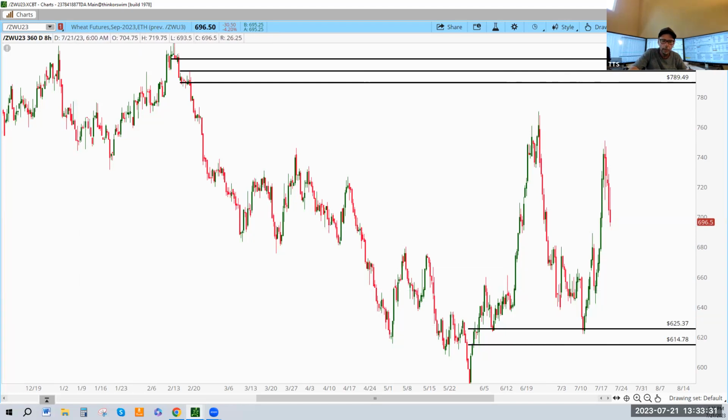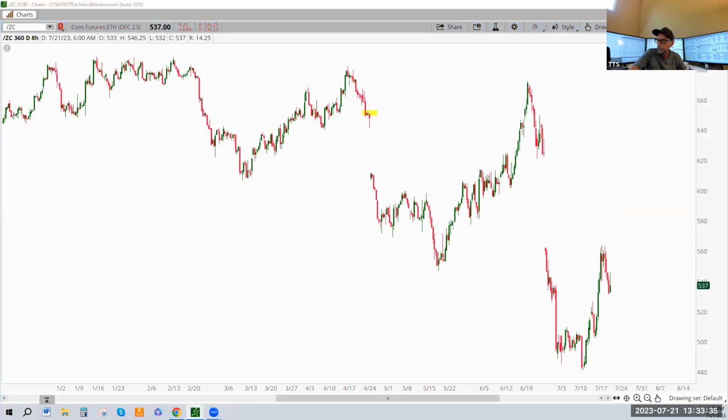Similar with corn. Corn is also starting to get some movement here on this thing. But again, just back and forth kind of thing. That pretty much covers the markets, everybody, on the futures side.